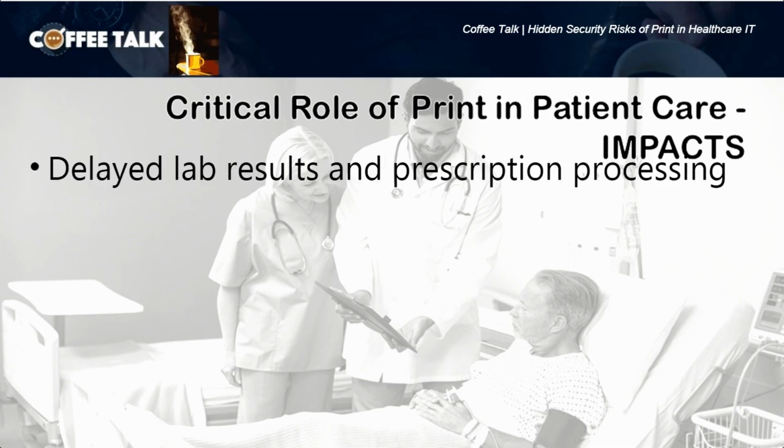Same with prescription processing. If a patient needs medication immediately, and part of that requires a piece of paper to document the prescription, I'd rather see us disobey that rule and get the medication where it needs to be, but not every administrator is going to be that way. So the fact that the printer didn't do what it had to do and that could impact a patient outcome frightens me.